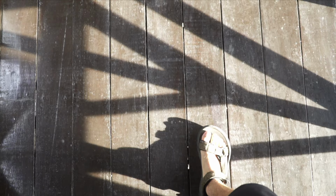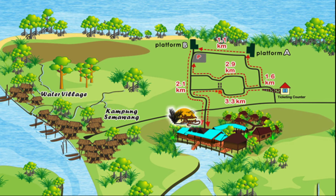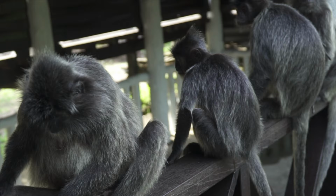After the first feeding at platform B, we walked to platform A, which is about 1 kilometer away. We were surprised to see a different species of monkey when we arrived.